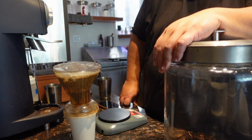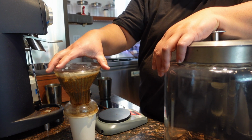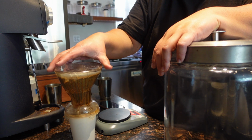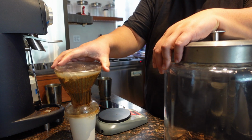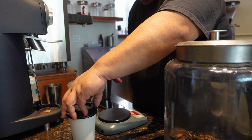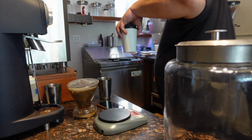All right, so as you can see, we've got all of the tins filled. So success on my part, and that makes me happy. Now just waiting for the coffee to finish brewing. We give about 45 seconds to a minute for the coffee to fall out of the Clever into the cup. It's just a black coffee, so put the cap on, make sure it's secure, and then bring it to the guest.